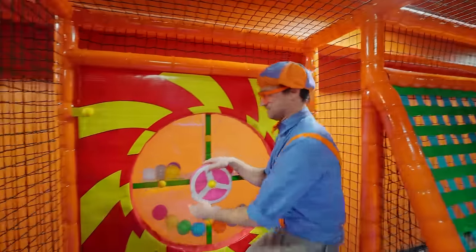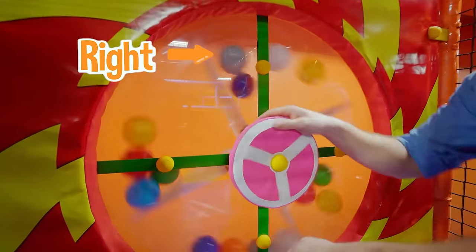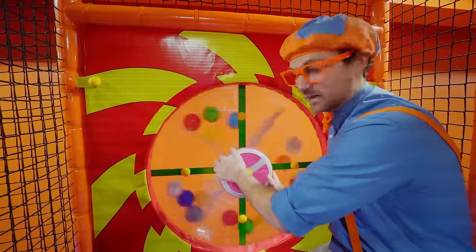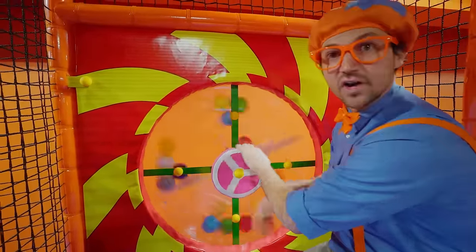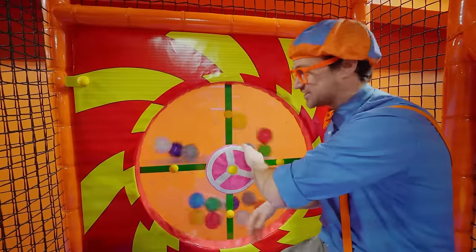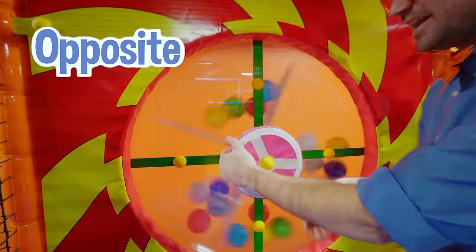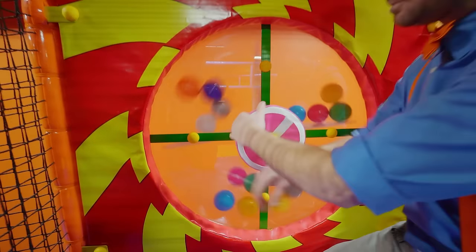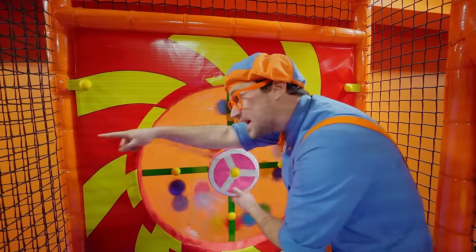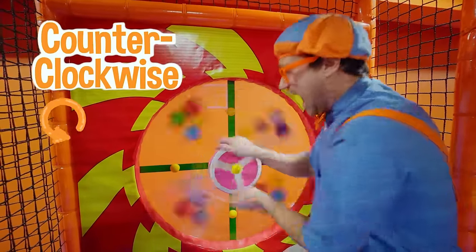Hey, look at this. Okay, if you spin it to the right, it looks like this. That's actually the direction that analog clocks spin. This is called clockwise. Yeah, do you see that? Wow, and check this out. Whoa, we're going the opposite way. Yeah! This is spinning it to the left. See? Left. And this is called counterclockwise.